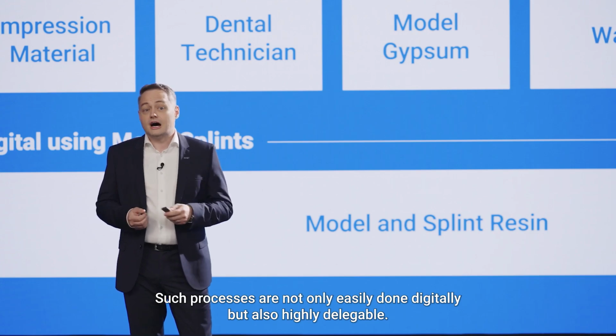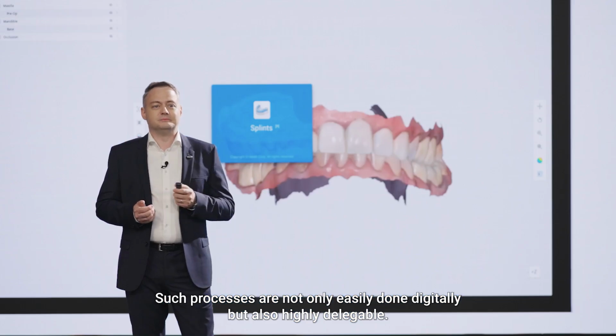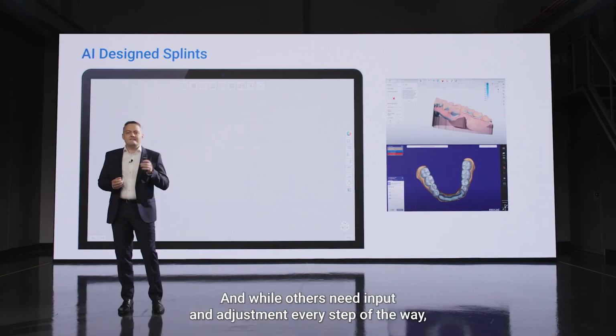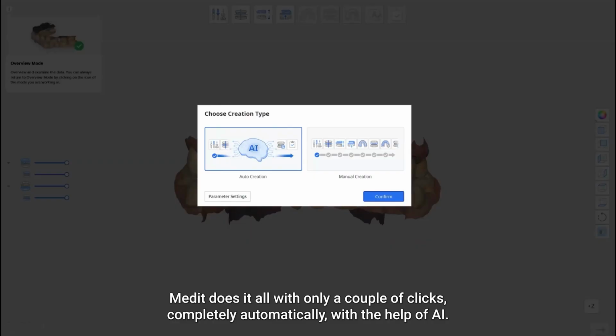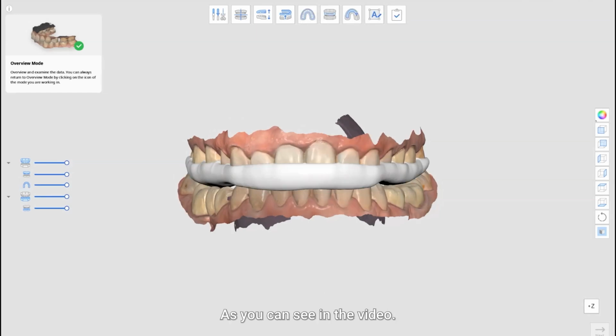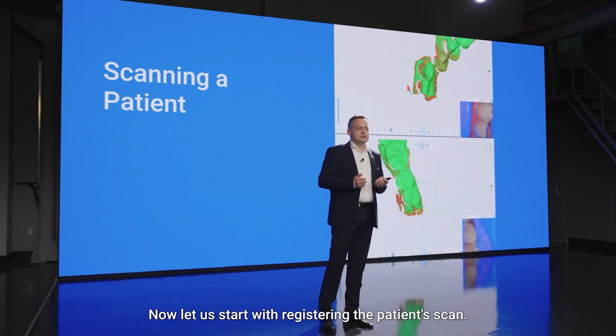Such processes are not only easily done digitally, but also highly delegable. And while others need input and adjustment every step of the way, Medit does it all with only a couple of clicks, completely automatically, with the help of AI, as you can see in the video. Now, let us start with registering the patient.